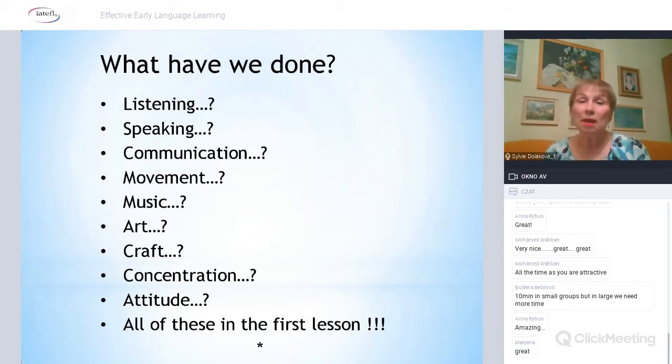Was there music? Hello, ball, how are you? Of course. Art, round and round, draw a ball. A craft, cut it out of paper. Concentration, definitely. They pay attention all the time. Attitude, of course, they will come home and say, Mom, English is fantastic. I like it. Or not? And all of these are in the first lesson because we have to convince them that English is something fantastic.